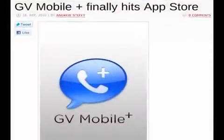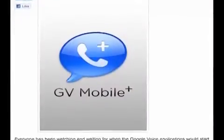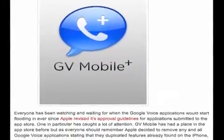So the first thing I'm going to talk about today is GV Mobile Plus. Now you should remember this as the Google Voice application that caused a lot of controversy a couple months ago when it was first accepted into the App Store and then pulled from the App Store when Apple changed its mind about third-party Google Voice applications.